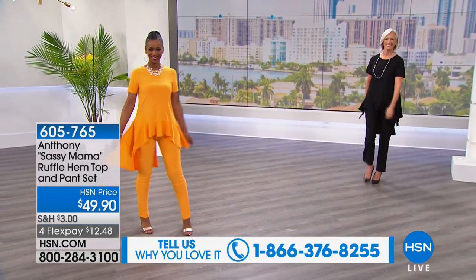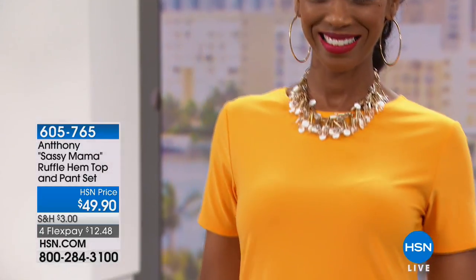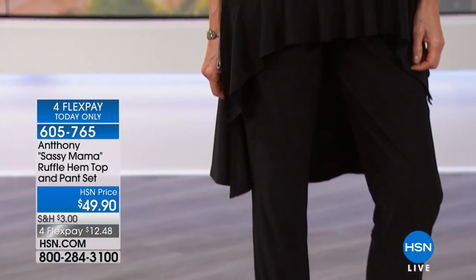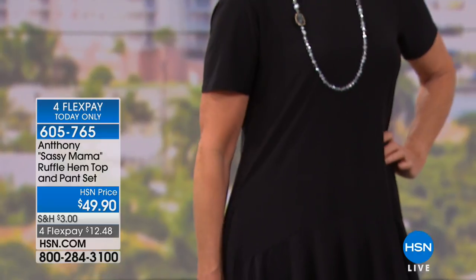And then you have it in a mocha. We haven't had mocha in a while, girl, so if you love mocha shades. And then we have it in the standard classic black. In terms of length, I want you to know what you're getting into. We have both petite and average here. So the petite is 25 inches in the top, 27 in the average. The bottom's 28.5 in petites, 30.5 in the average. It too is the polyspan blend, the classic fabrication that you fell in love with 24 years ago.